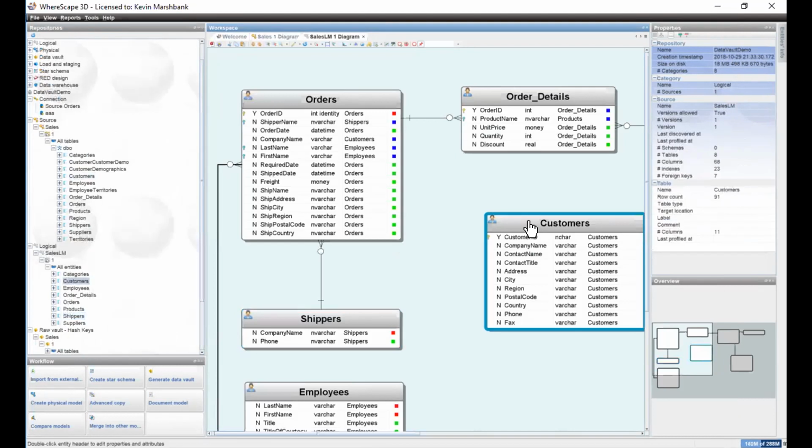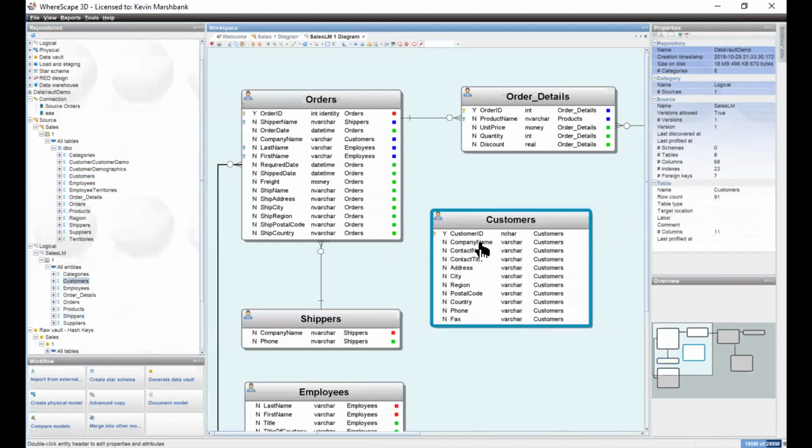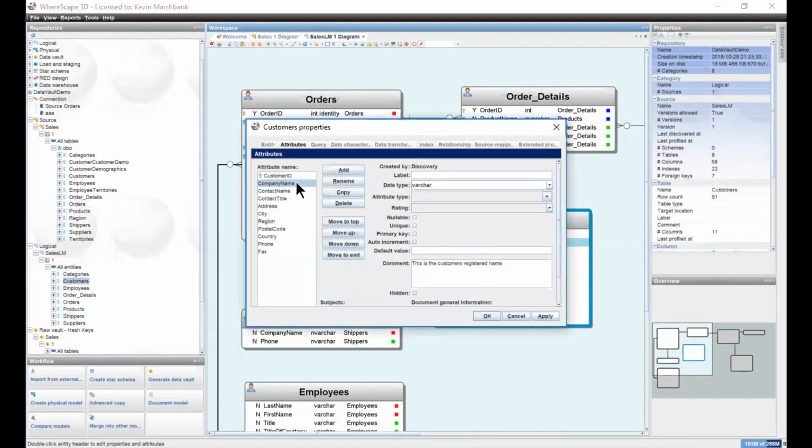And even with the customer sitting right next to me, I can pull up this and ask them, how do they view the customer? What is the actual business key? Now, the source system says the customer ID is the primary key, but that's not necessarily the business key and how the customer views the business. They've told me as we walk through this that the company name is actually the business key and is how they refer to their businesses or their companies, and that it's always going to be unique.